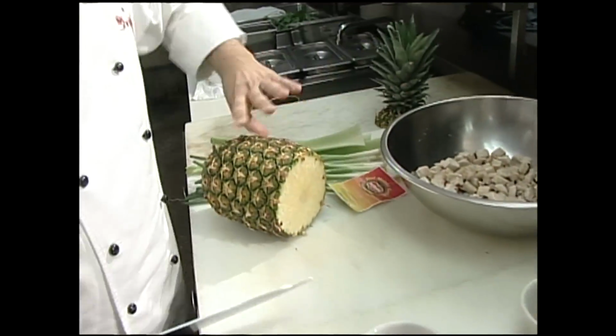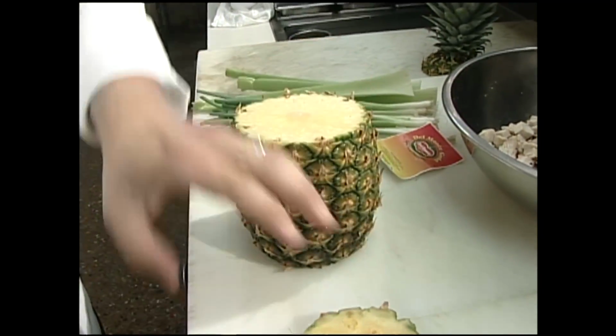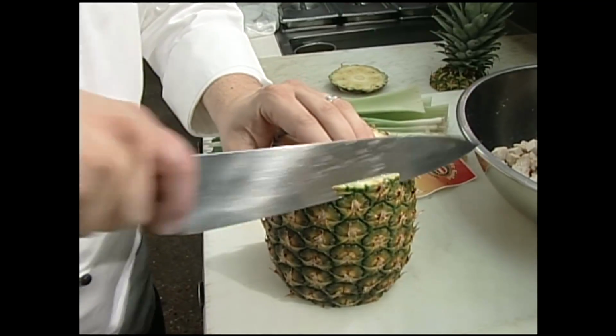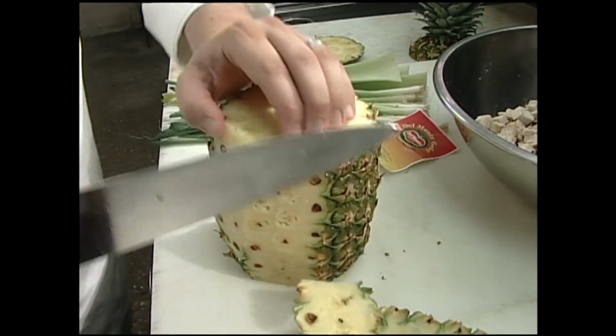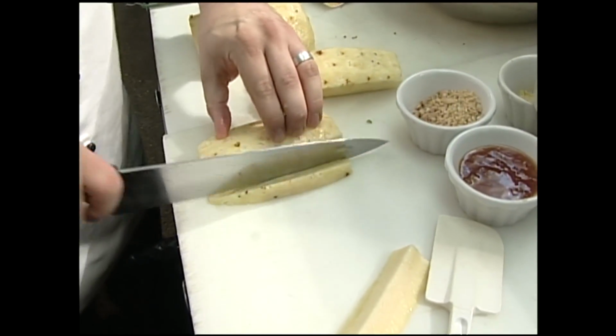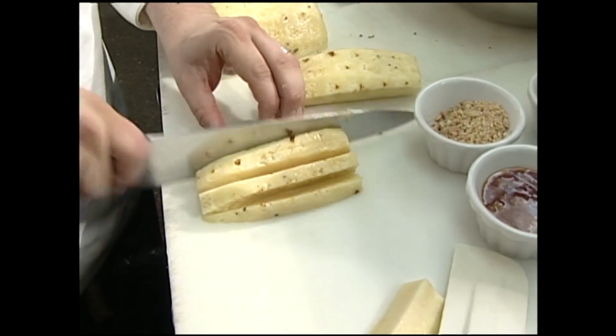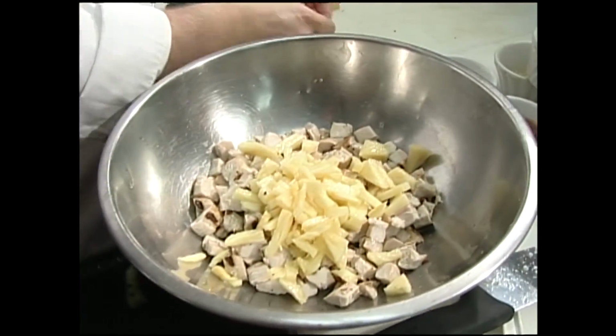We'll start off with some pineapple here. You don't need to cut, but I thought I'd show you how I trim up a pineapple. Try to get right behind those little eyes there. So this recipe calls for 1 cup of diced pineapple. I've added that to 4 cups of chicken. Like I said, I've grilled that.